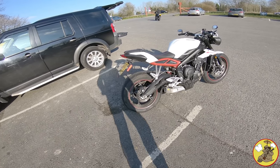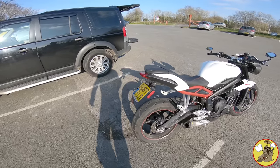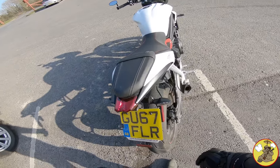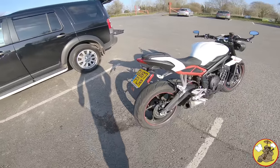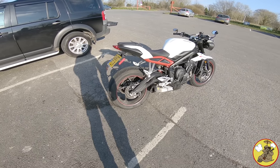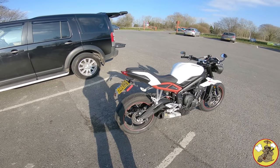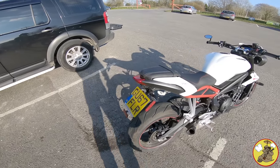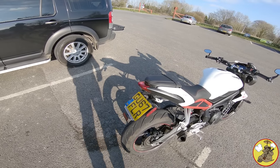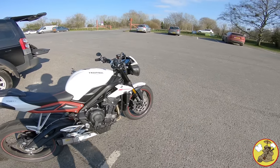This has also got the tail tidy on it as well, which tidies up the back end a little bit. And looking at the rear number plate, that's not covered in crap, which is good. And the back end of the bike there isn't too much covered in crap either. Unless it's been cleaned since it was last out in grubbiness, but looking at the state of it, I don't think it has been. So yes, that tail tidy seems to do a better job than those on both my KTM and the lack of mudguard that I have on the Guzzi.